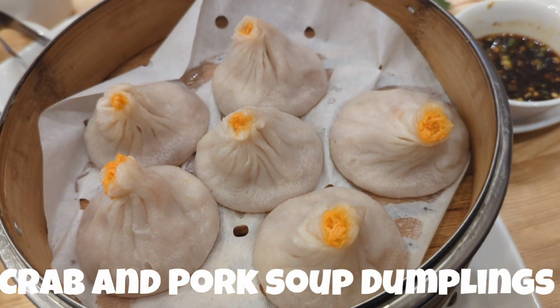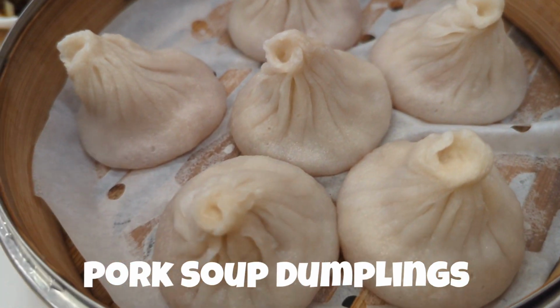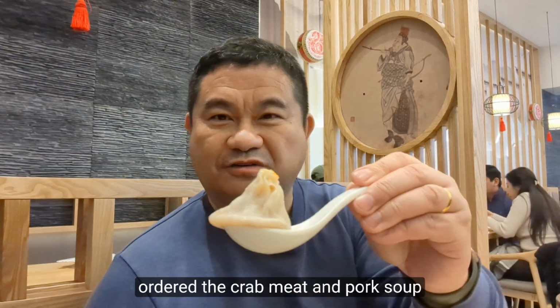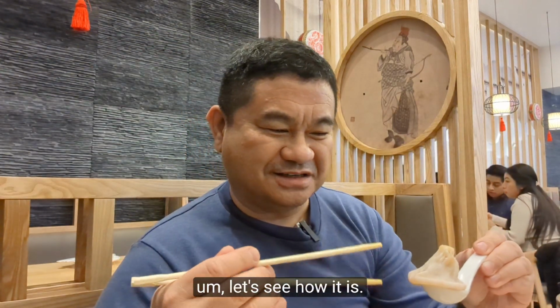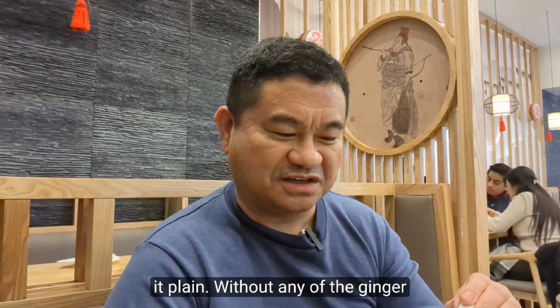We ordered crab and pork soup dumplings and also plain pork soup dumplings. Okay, the soup dumplings are supposed to be really good here, so we ordered the crab meat and pork soup dumpling. This is what it looks like, and let's see how it is. I'm going to just eat it plain without any of the ginger sauce.